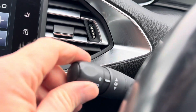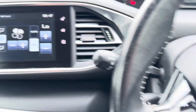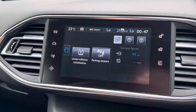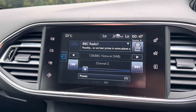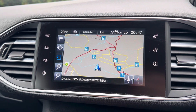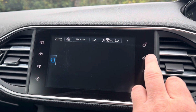We have auto wipers, we have auto lights, although they're not on auto at the moment. I'll pop those on auto. We have cruise control with speed limiter. So the spec is pretty good, isn't it? We've got this lovely touchscreen system which has all of your climate control on there as well. We have various different settings for the vehicle. It does have DAB, FM and AM with Bluetooth telephone and Bluetooth music. Does it have factory navigation as well? Happy days.